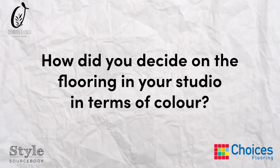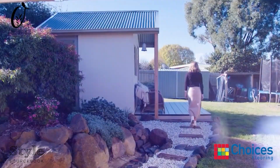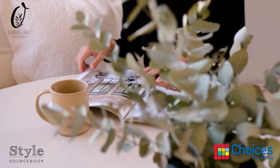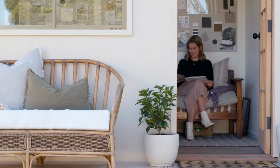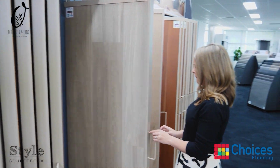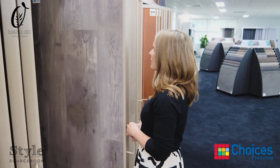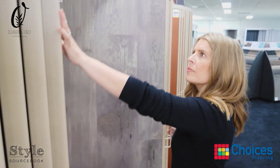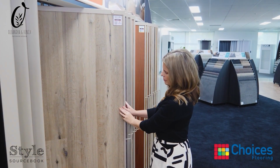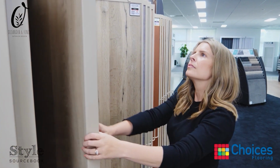Choosing the colour for the studio, I knew I wanted to have it light, and the reason being it is such a small space. It's only 2.8 by 3, and I knew that I didn't want the floor to be the key hero piece when you walk into the room. If I had a really dark floor, I feel like it would make the room seem much smaller. So I wanted to go light. I have painted it all white, painted the ceiling, no differentiation, so you've got that big cathedral height. And then the flooring I wanted to reflect from that white and be sort of coastal looking, so a light oak, or we actually went with the Abode coastal tone, and it's got all that beautiful light look.